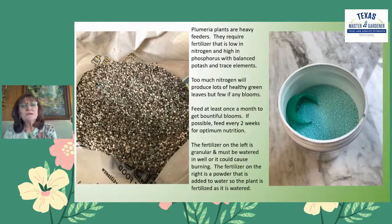Whereas the water-soluble fertilizer, which has a super high middle number, you dissolve it in water, and you can just water it in. You can actually fertilize it as you pour the gallon container into the pot. So it's really easy. I change it up. Some months I'll use the granular, some months I'll use the water-soluble fertilizer. Next.